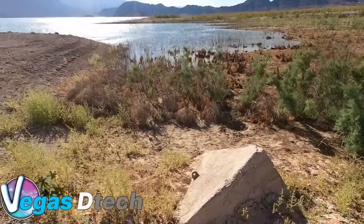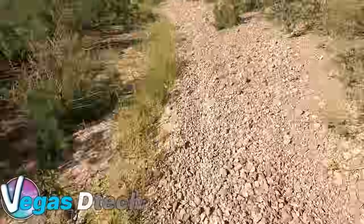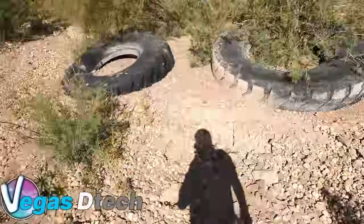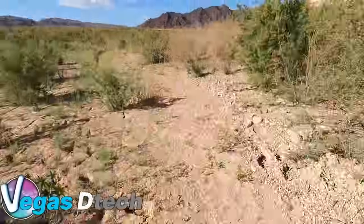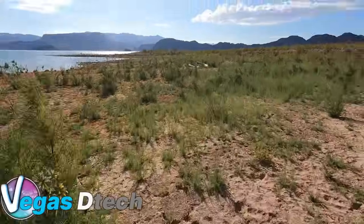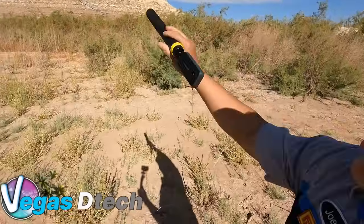Another mooring block. Yeah, so we discovered this boat back here behind us a couple of summers ago. But when the water had come back in and we got all the way back up to like 180, that was completely taken in again. I couldn't find it.